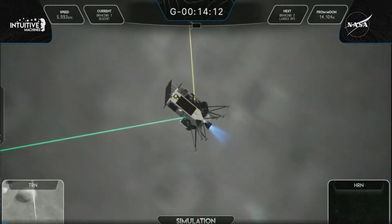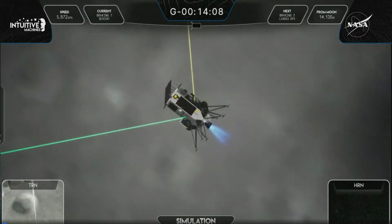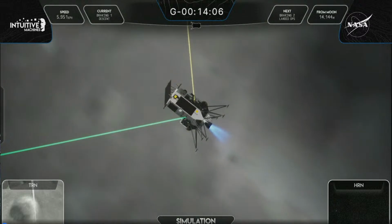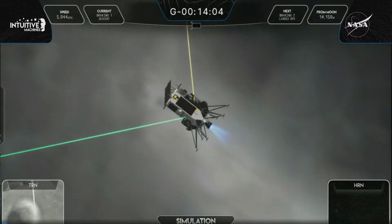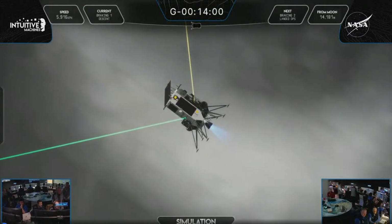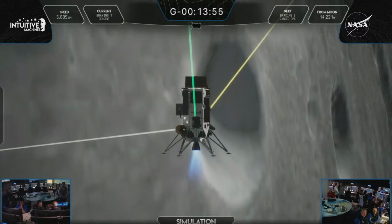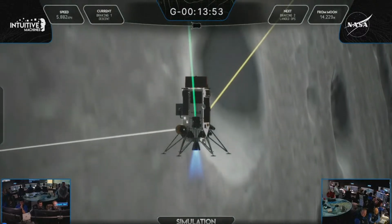They're not going in at 100% here, Leah. They're going in about 90% in case they need a little bit more oomph on this braking burn. Again, this is about good control. About an 11-minute burn, but the engine does not cut off at the end of this burn. It just continues to throttle down until we land softly on the lunar surface.